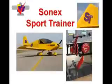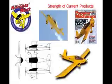In a standard Sonex, the aileron would actually extend, and this is me flying the Sport Trainer, it's about 40 inches long at each wingtip, there and there. In the Sport Acro version, you actually have an aileron start mid-span and come out to the tip. So the idea is you're trading flap area in the inboard section for aileron area in the outboard section.